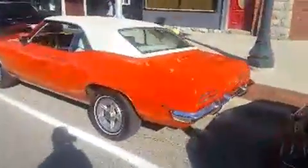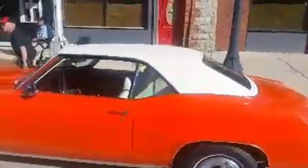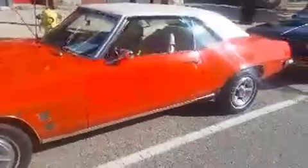Orange Pontiac with a vinyl top. I'm a big fan of vinyl tops. I love the vinyl top era back in the early 70s. I think they're just awesome. I just absolutely love that. And the orange just pops so nice and bright. Isn't that great?